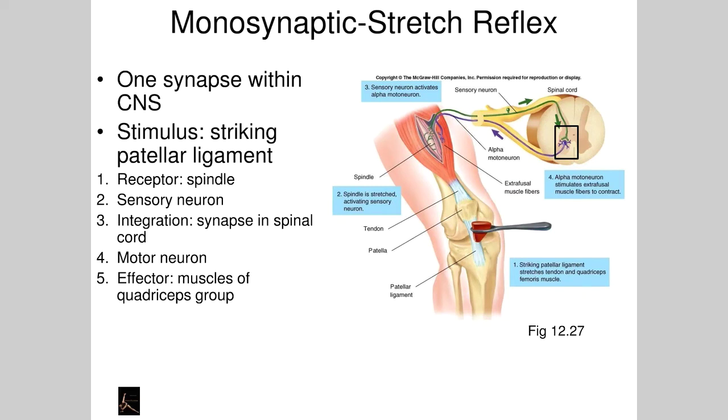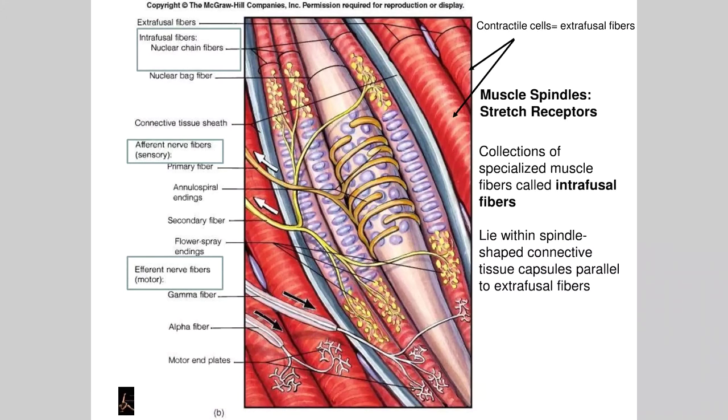Let me show you a little more detail on the receptor in this type of reflex, the spindle in your muscle. Here's a close-up of the spindle. You can kind of see the white edges along the side. If you look at the line connecting it, it'll show you that that's a connective tissue sheath. So they took that connective tissue and they cut it open, revealing the spindle on the inside. The spindle on the inside is the actual stretch receptor, and it's a collection of specialized muscle cells called intrafusal fibers. So those fibers are associated with their own set of nerves that can sense that stretch that came from the banging of the patellar reflex.